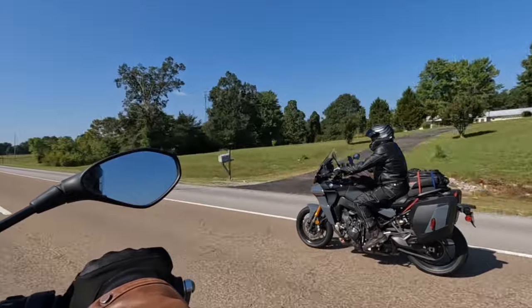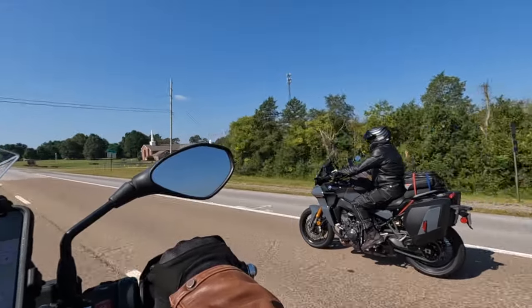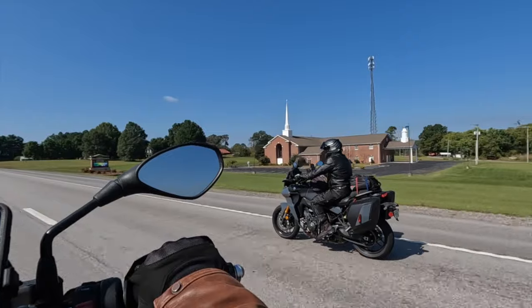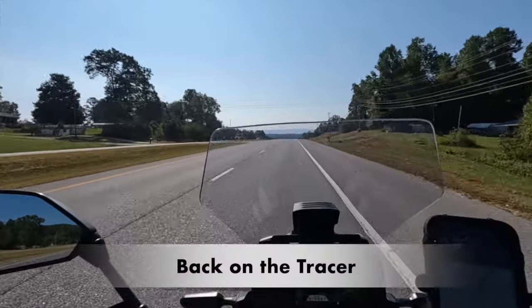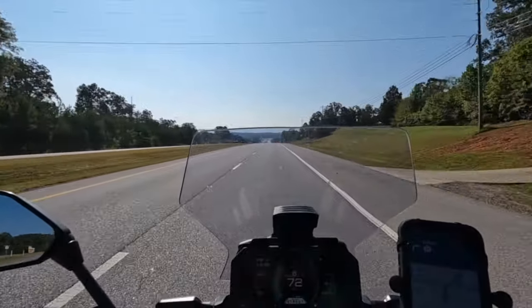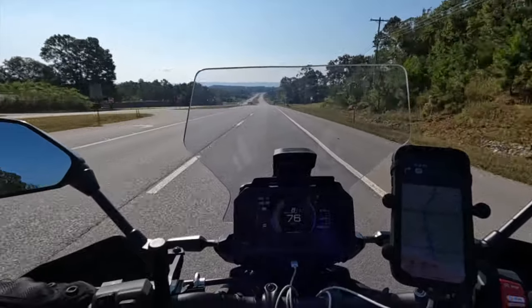So here's a little info on the Tracer. It runs the same cross-plane 890cc triple that Yamaha puts in their MT-09 and that XSR900 we got to ride about a year ago. Makes about, if I remember right, about 117 horsepower, and I think about 68, 69 foot-pounds of torque at 7,000 RPM.